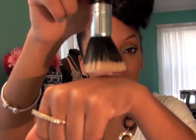This reminds me of MAC's 188, 187 brushes, just because it's this shape, this form, and you just stipple the foundation onto your skin. So I absolutely love this brush. It doesn't shed that much. It doesn't shed at all actually when I'm applying this to my face.